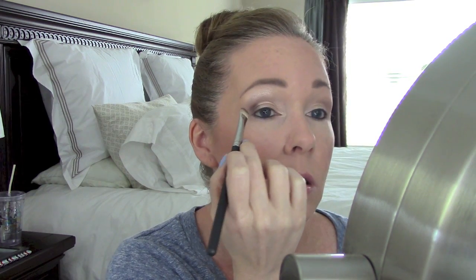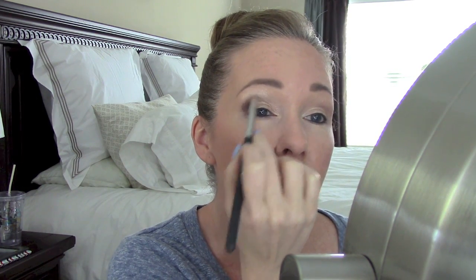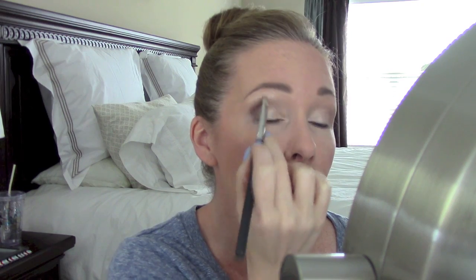And then I flip the brush over. So this is a MAC 239. I stamp it with the flat side and then just flip it over so it's kind of angled. So that's maybe a tip if any of you have trouble with your outer V area or just crease color. A brush like this helps with that. I just place it right at the corner of my eye and then sweep it up.